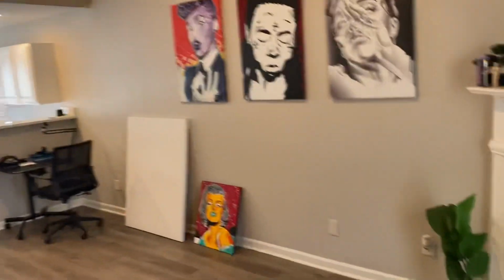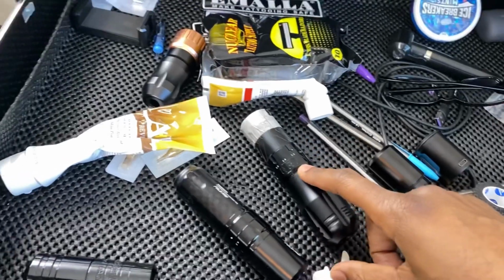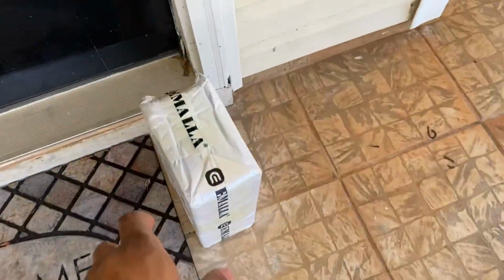This is where I get whatever creative work I need to get done, or even if I just haven't had one top this one yet, to be honest. Looks like I got a package.